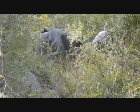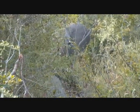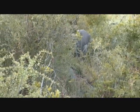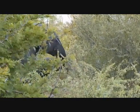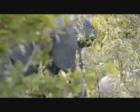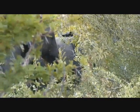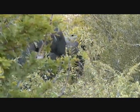Two youngsters at the back, still playing with one another, the same two that we saw playing with one another earlier. Spaghetti Junction on Twin Dams. Brian's doing a great job. It's not easy, the current thick vegetation these elephants have decided to feed in.